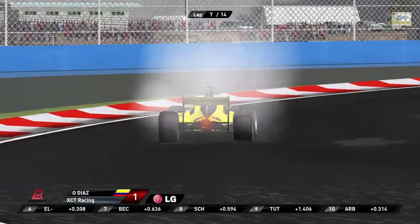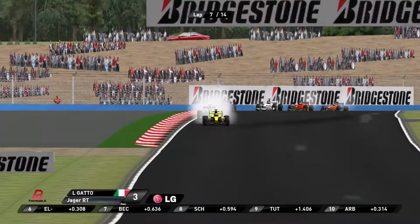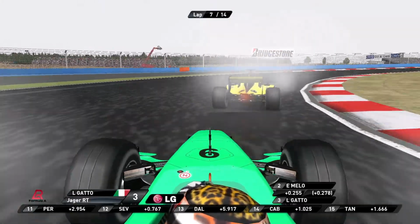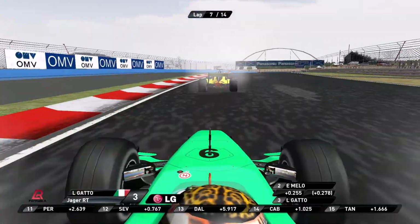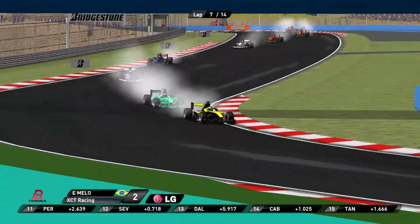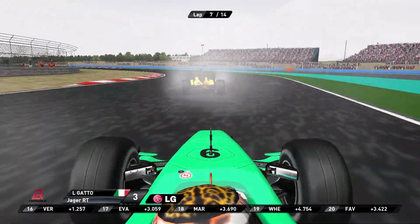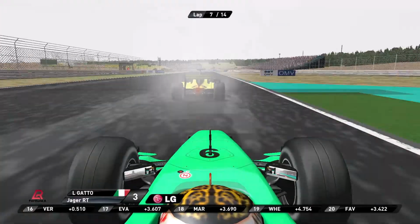Short of that, it looks like XCT will be recording their first victory, and a 1-2 finish at that as well, provided that Melo can hold on throughout the second half of the race. Melo running a bit of a different line there. He almost lost control of the car, but managed to hold on to it. Not as major as El Hadre's spin earlier. A spin like that could be crucial to one's race. But there's still half the race to go, so there's plenty of time to make up places, but there's also plenty of time for error.